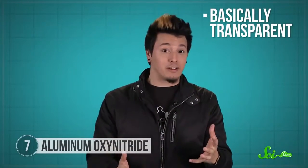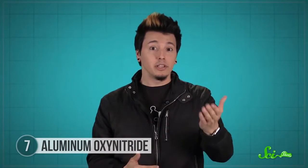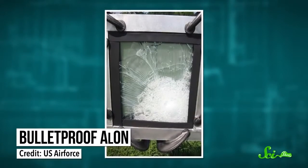It's basically transparent and extremely strong, nearly as hard as sapphire, so aluminum oxynitride is really useful for things ranging from bulletproof windows to super durable camera lenses. It's still expensive to make, but hopefully we'll find ways to make it more efficient by the time we get around to building starships.